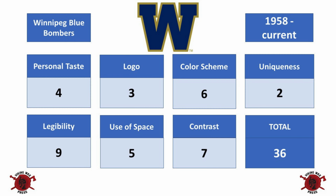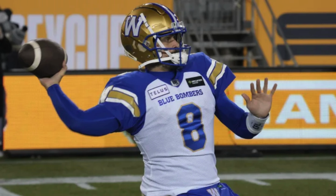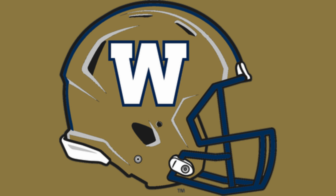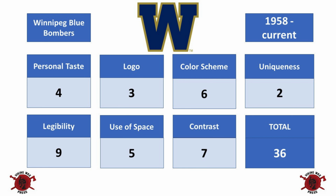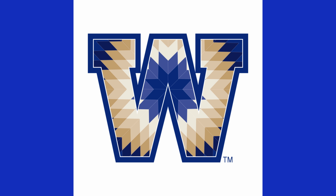At number 10, we have the CFL Classic, the Winnipeg Blue Bombers. As boring as this may seem to some, and I admit that it lacks any sense of movement or motion, what it lacks, it makes up for in clarity. These colors go so well together, and that bold W is easy to see even from the cheap seats. As a lifelong Minnesota Vikings fan, the Bud Grant connection has a positive influence on this rating. 36 out of 70.